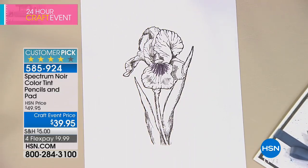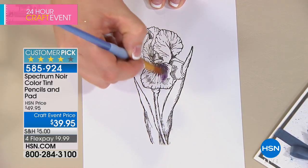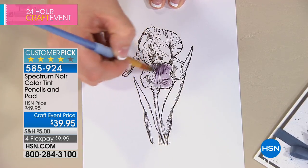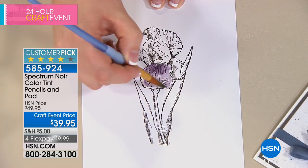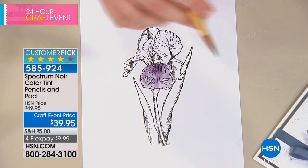That's the graphite built into each one of these. Now, these are top of the line, by the way, and they're discounted today at only $39.95. I don't know if you noticed, Sarah, but I have 900. Is that all we've got left? Yeah, we're limited.